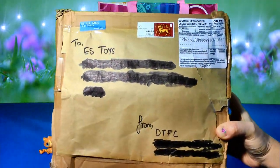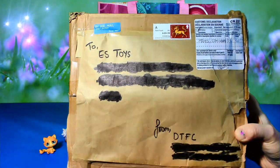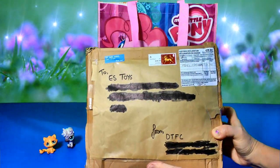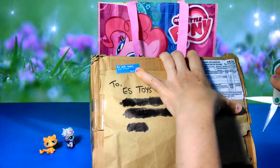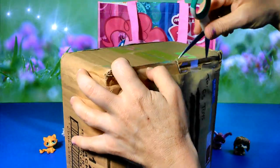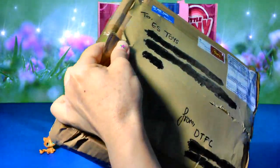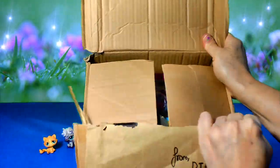To ES Toys from DTFC, Disney Toys Fanclub. Woohoo! Well, let's check out what we got. I think this is something that we won. So let's open up this box that came all the way from somewhere else. See what we got from our friends, Disney Toys Fan Club.